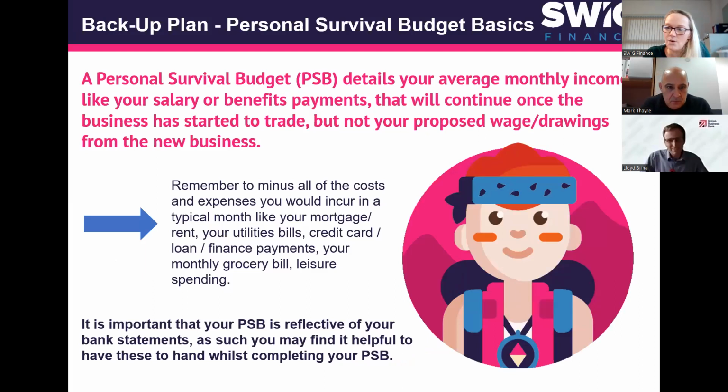So this is one of the key documents that we need to understand in order to assess your loan about your personal affordability. So every house is completely different. So whether you live with a partner or whether you live solo or house share, however you live, we need you to convey what your personal contribution to the household costs are.